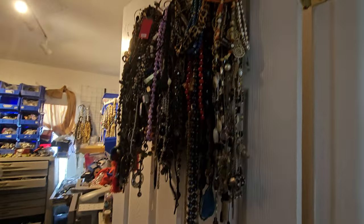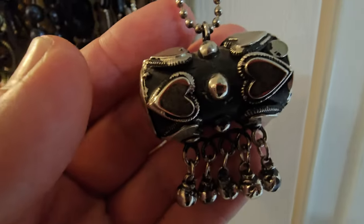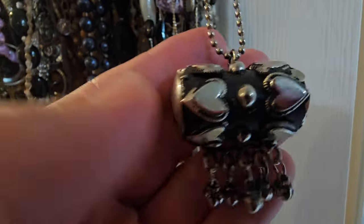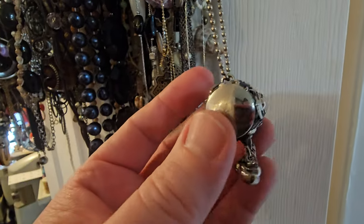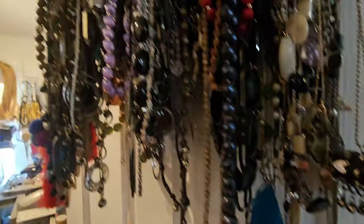So these are hanging up here too, to organize later, or organize at some point. I go through them and I have nowhere to put them, so I stick them up there. The round heart necklace is beautiful. There's a pendant. There's a lot of great stuff in there. Just dig around in it, right?